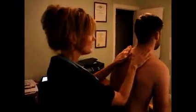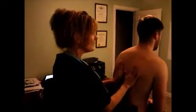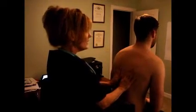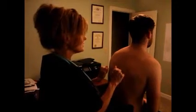Good. Now I'm going to use the palmar surface of my hand, and if you can do that again. 99. And again. 99. Good. And there is tactile fremitus noted. I can feel the vibrations.